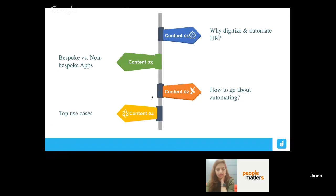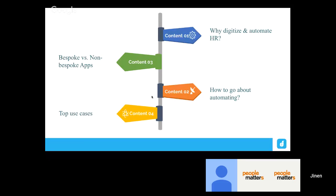We are also going to talk about the approaches you have at this point in time to decide between a bespoke approach versus a non-bespoke approach, and also once we have figured out these approaches, how we are going to go about automating these things. And last but not the least, we'll also pick up certain top use cases that we have been seeing in the market, what the HR community has been asking us about, what things they would like to automate.